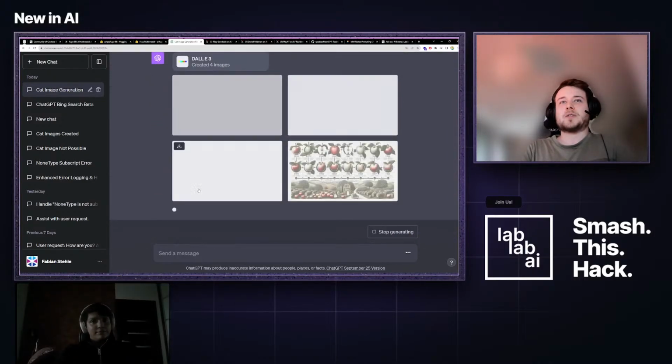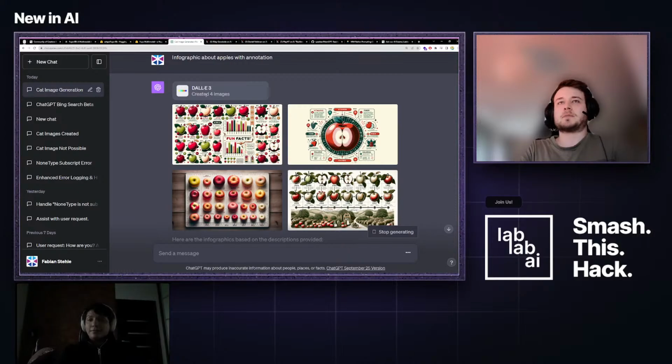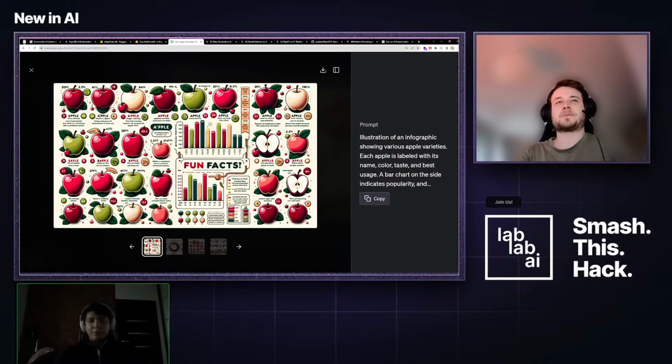But something to note that I think is very cool is that we have unlimited generations within ChatGPT. So you have the standard 50 messages per 3 hours, I think. Okay, is this still a thing? I'm not 100% sure, but I'm almost sure.